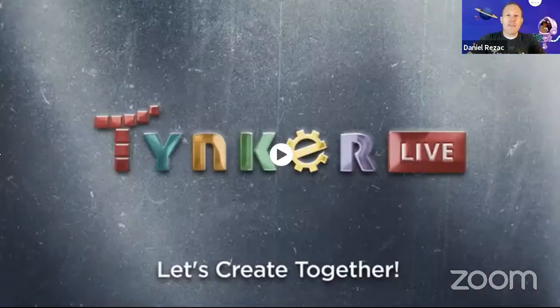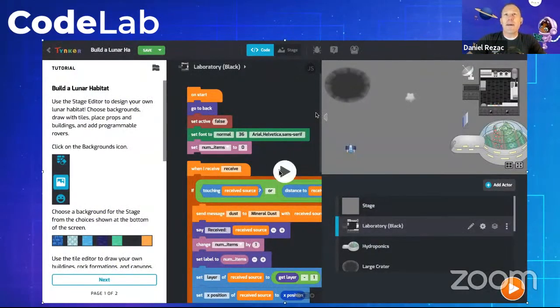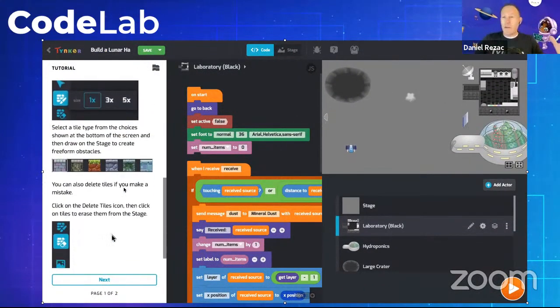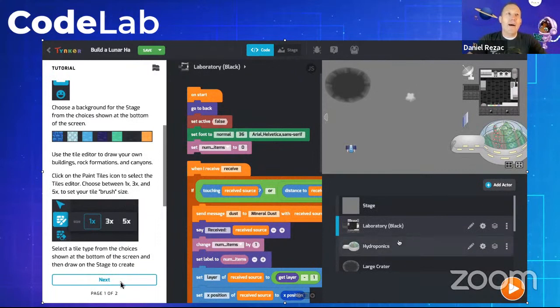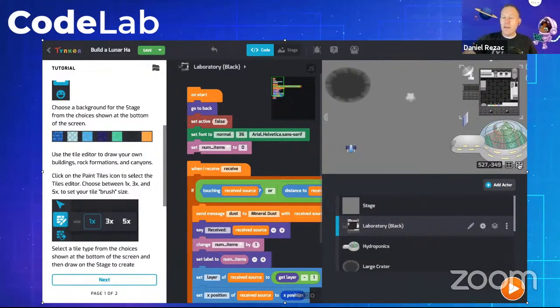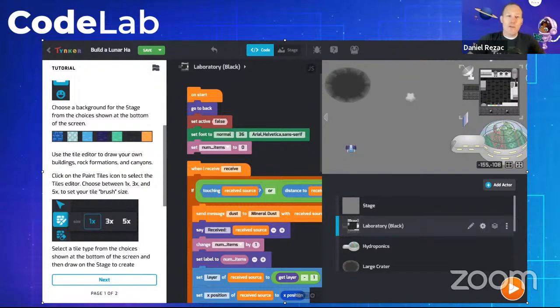So in the next 40 minutes, we are going to be joined by these awesome people, Emily Judd and Paul Kessler. We are also going to be going through the Lunar module project, and they're going to be walking us through and telling us a little bit about what goes into a great project like this. And we are also going to be joined by one of our Tynker specialists who's going to walk us through this project so you guys know exactly how to do this.